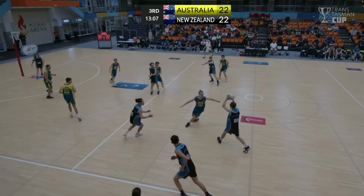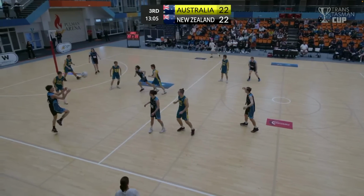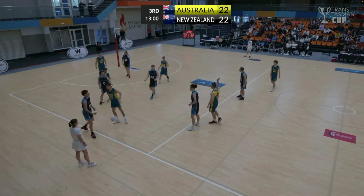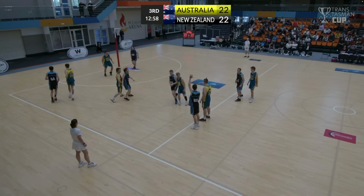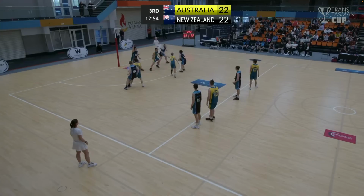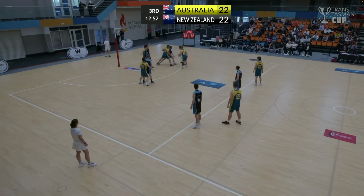Great defensive zone there from New Zealand. Absolutely. They've been really committed to that for the whole week, which has been really good to see. Traditionally, it's a strong point in New Zealand netball. And it's great to see it used from the under-20s level, because it's something that takes quite a bit of coaching to get at a national top-side level.